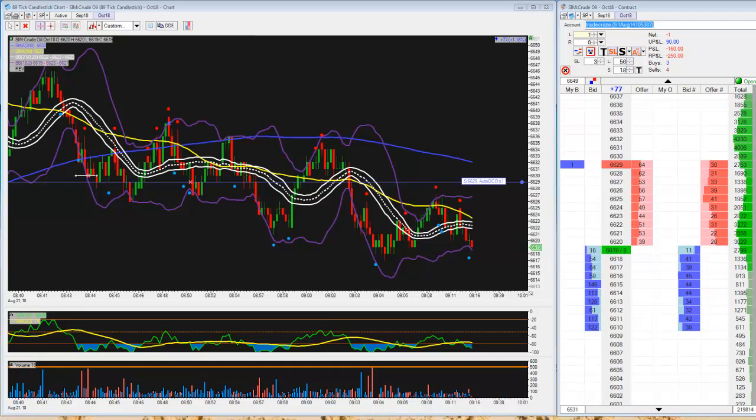Well, the shorts are giving it a good fight at least, but I think it's going to fly up quickly, make new highs. They're trapping everybody that's short right now, and they're going to fly this market.